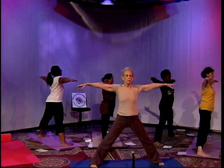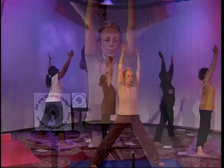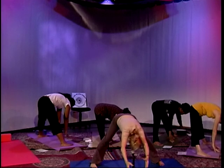As you go above the shoulder, turn your palms to face each other. Keep inhaling. Now, fold from the hip. Come forward, make an L with your body. Fold, come forward, exhale. Place your palms on the floor between your legs.